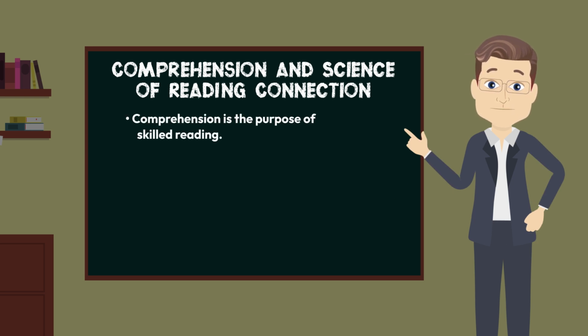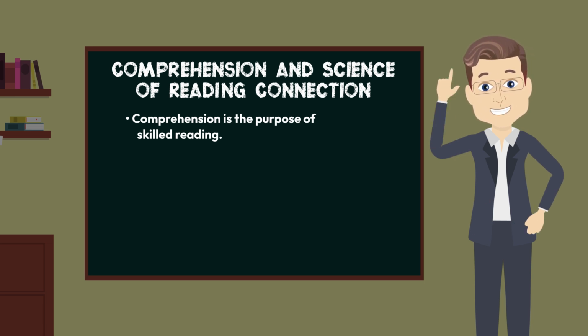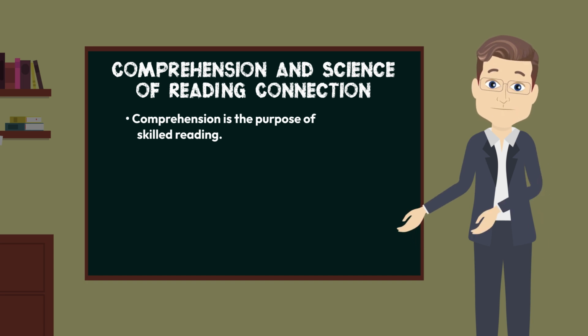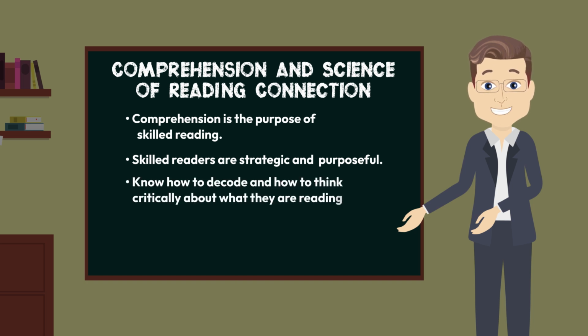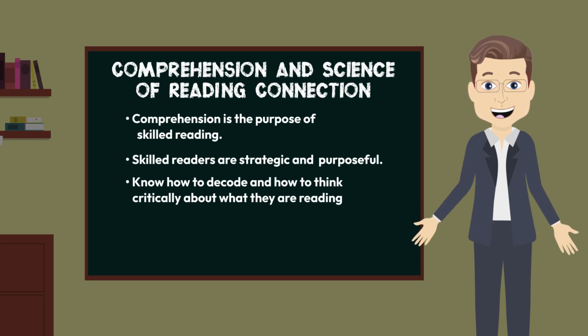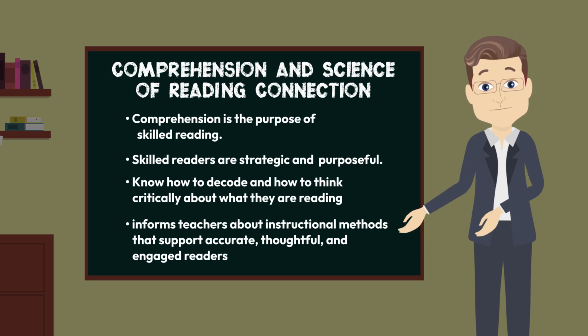purpose of skilled reading. In other words, every element of reading instruction, from phonics to fluency, is aimed at helping students understand texts. The science of reading emphasizes that skilled readers are both strategic and purposeful. They know how to decode and also how to think critically about what they are reading. For teachers, this means that reading comprehension is not a separate piece of reading, but rather the destination we're aiming for in every reading lesson.